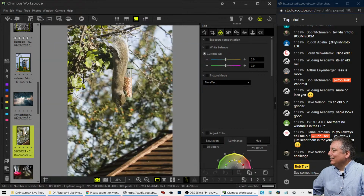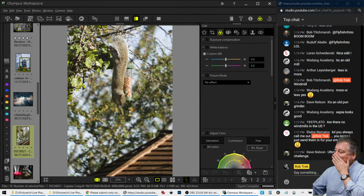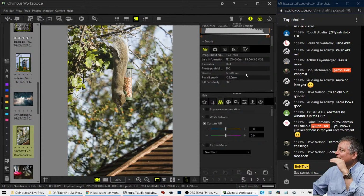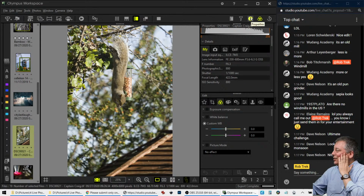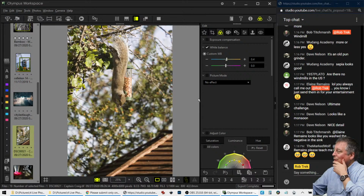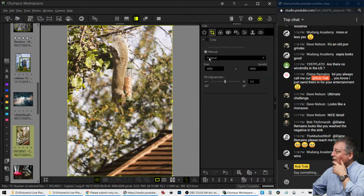All right. Oh, look at this squirrel. Man, that's sharp. All right, let me guess the lens. 40 to 150 f2.8. Let's see. Oh, Sony with a 200 to 600. ISO 800, f6.3. So good settings, 1/1000th of a second. Yeah, lots of good settings here. Squirrels. We need to warm it up a tiny bit. And maybe a little more. And I need to declutter this image somehow.